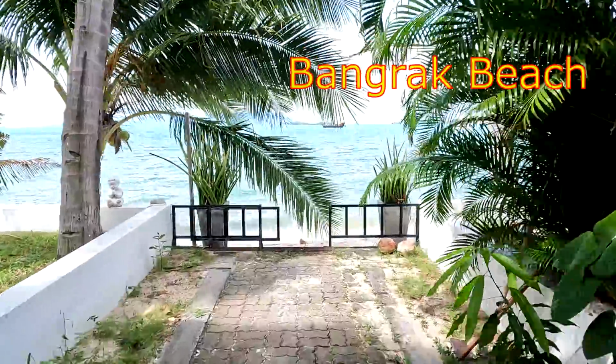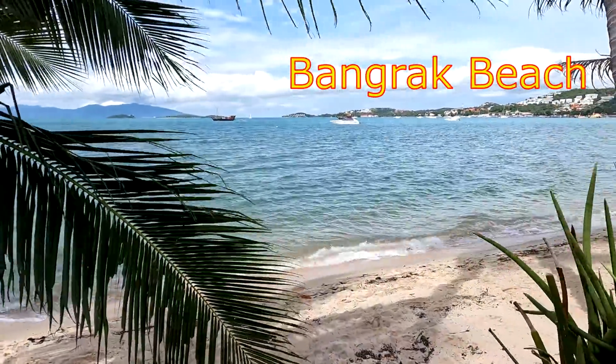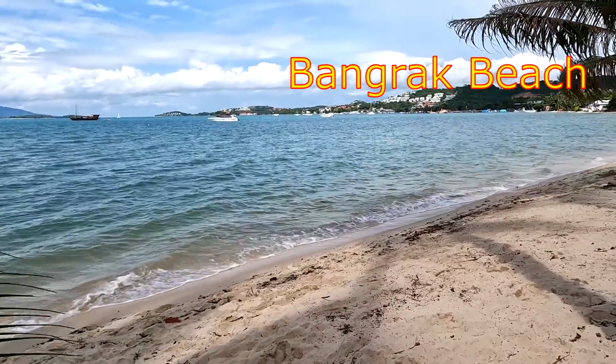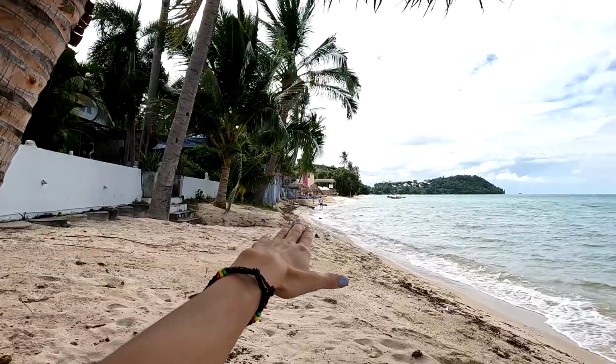I think it's called Vagabond, V-A-N-G-R-A-K. Well, this is our beach right in front of our apartment. We just come out from that side.